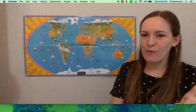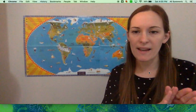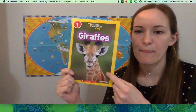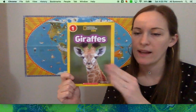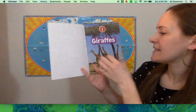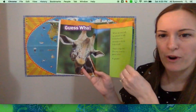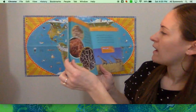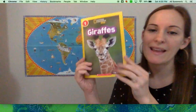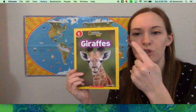Now, before we read the book about South America, I'm going to see if you can help me identify the main topic in different books. We look at the title and the pictures to help us identify the main topic. The title is Giraffes. I see a photograph of a giraffe. Inside, I see more photographs of giraffes. And there are facts about them, like that they have spots, and their spots can be different colors. The main topic of this book is giraffes, because on every page it teaches us something about giraffes.